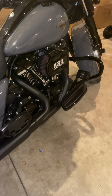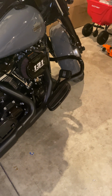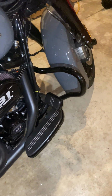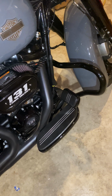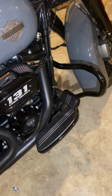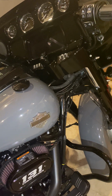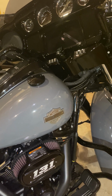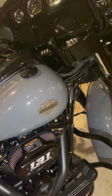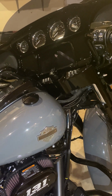I could not get them to sit right. I don't know if it's that crash bar up there, it's so small, I couldn't get the pegs to line up where I could actually reach them very well. I'm pretty short, so I think that might have something to do with it. And that was one of the other reasons I didn't want to go too tall on the ape hangers. I didn't want to be stretched too far, but they said you can go higher. The taller is not going to hurt nothing, but I don't want to be too tall where I'm stretched out too bad. I wouldn't be comfortable like that.